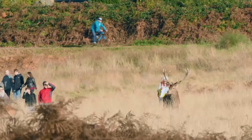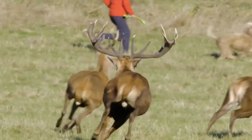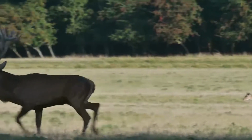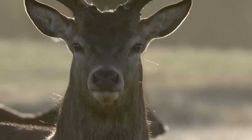But so many people want to watch or photograph the rut that it disturbs the deer. Sometimes rutting deer can attack people or dogs that get too close, especially when dogs are running off leads.